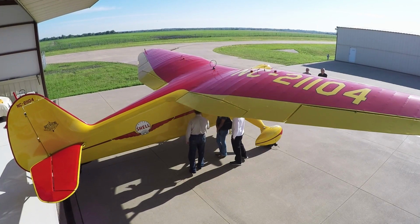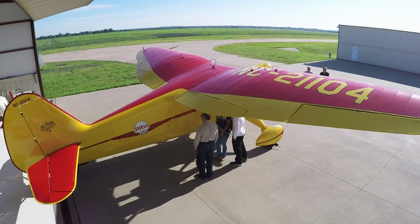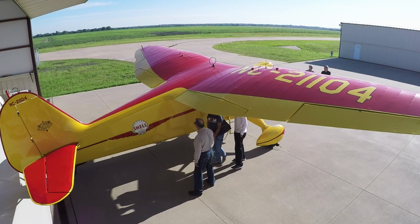Now you'll see some Gullwing Stinsons, but they're usually the straight cowl, Vultee-era version, the V-77s. But as far as the SRs, there's not too many of them flying, and especially the SR-10s. There's several in museums and whatnot.